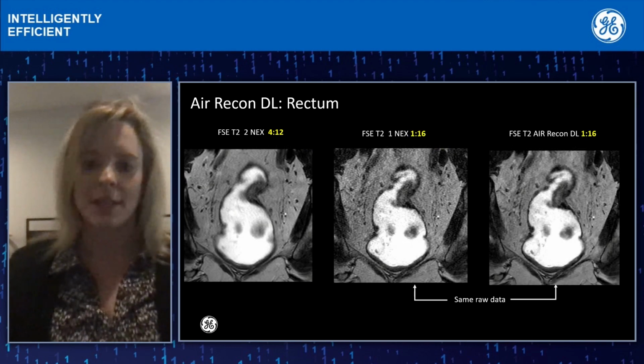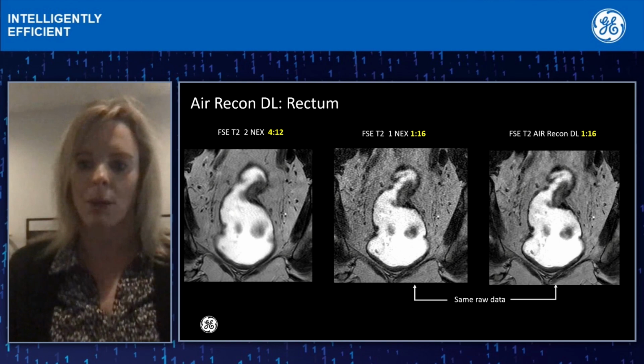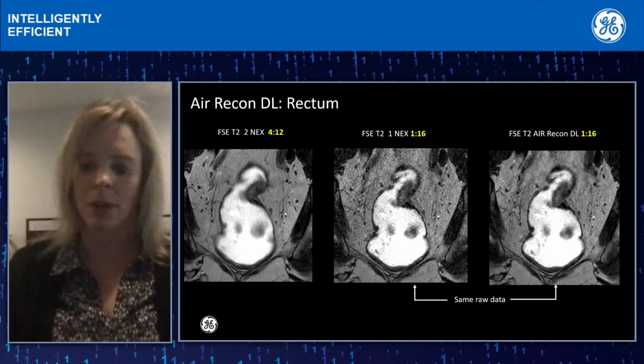This is the same patient on a coronal image. Again, we have similar problems with organ blur here, secondary to rectal peristalsis. But when we utilize a much quicker acquisition, we have excellent image quality here with AIR Recon DL.